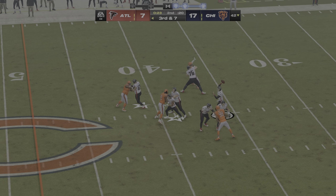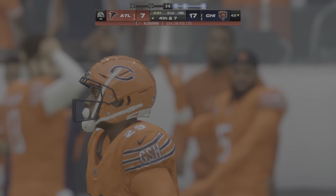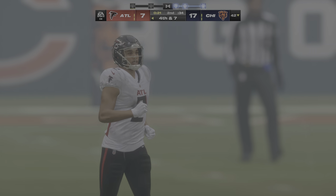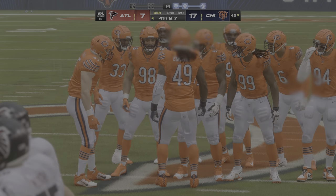Play action now, Cousins. Oh, that is incomplete. One first down here, and that's all, folks. Good work by this defense to hold things in check and force a punting situation.